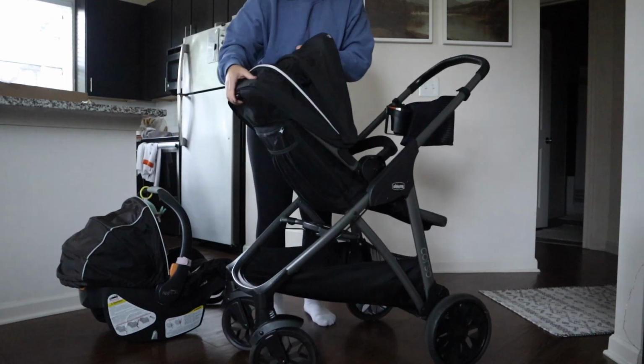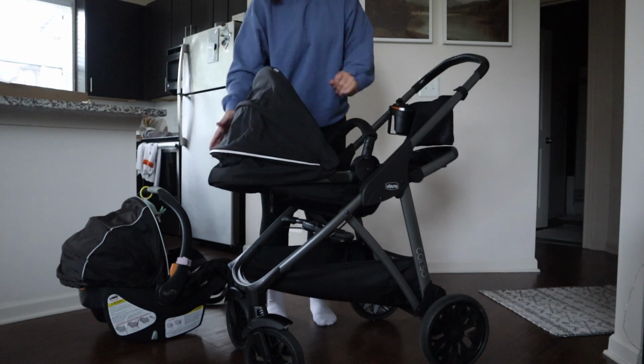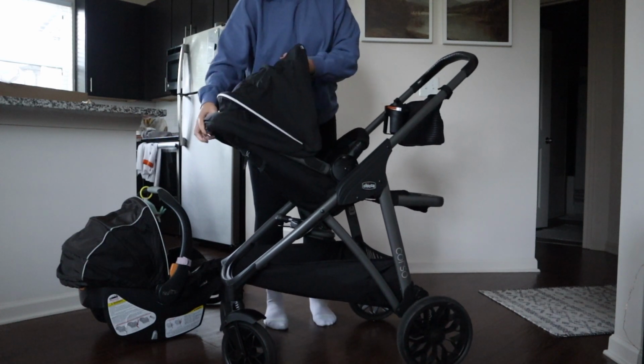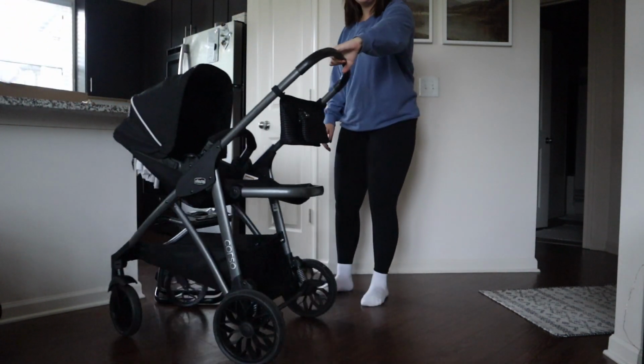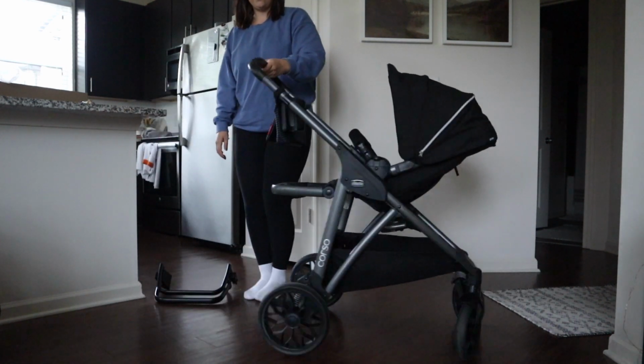I know that this also can recline. So if you want your baby laying flat, you can do that, or sitting all the way up or somewhere in between. Let me move the car seat out of the way because I want to show you guys how easily this thing maneuvers around. I can get in and out of doors so easily, like with one hand.